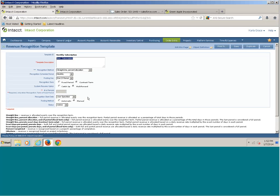Now, are there some caveats as to what happens if somebody puts their services or their consulting on hold? How do you want to resume that? Do you want us to catch it up? Do you want us to walk it forward? There are some differences in how you want to handle that, and we give you the flexibility to really set these rules up the way you need to.